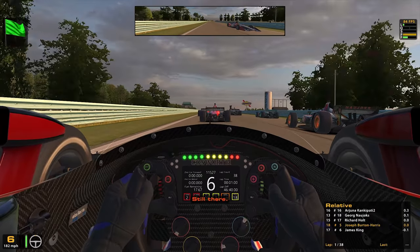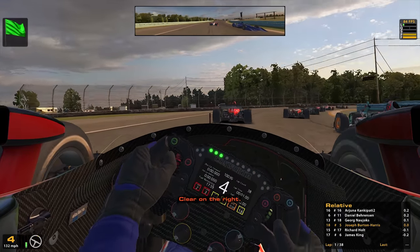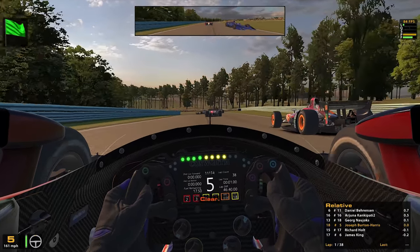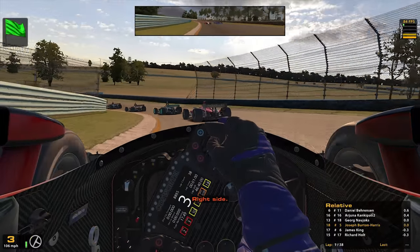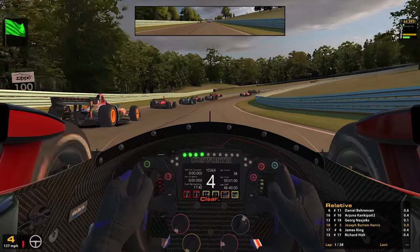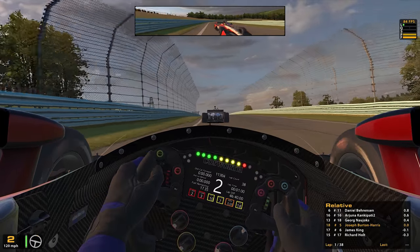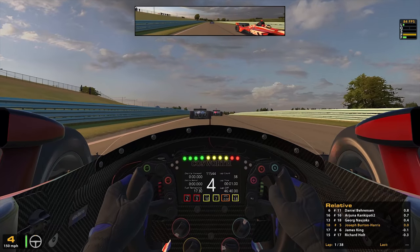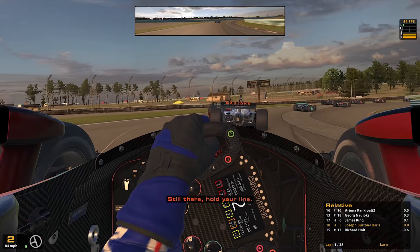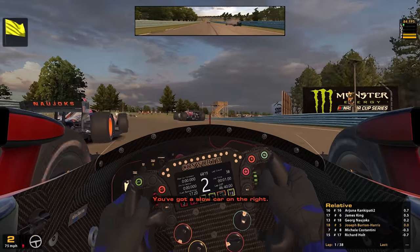Still there. Keep to the left. Clear on the right. Right side. Keep to the left. Clear. Right side. Stay on the left. Clear. Right side. Still there, hold your line. Wrecking, wrecking. You've got a slow car on the left. Clear on the right. Car stopped on the left. Go left. I'm okay. You've got a slow car on the right.